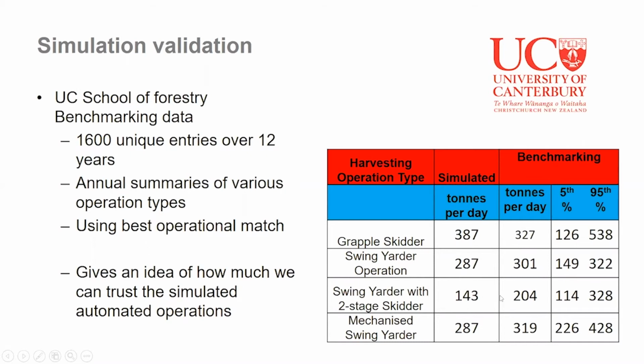The biggest difference we notice is here with our swing yarder 2-stage skidder. It's still well within the 95% range. However, there's no distinction made in the type of 2-stage harvesting happening in the benchmarking data, while in our model we're specifically looking at the swing yarder. But this gives us an idea of how much we can trust the simulated automated operations. So if our simulations of existing operations are fairly consistent with real-world data, which they seem to be, then we should be able to be fairly confident that our automated operations are also going to produce an accurate picture of what will happen in the real world.